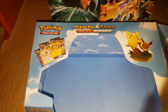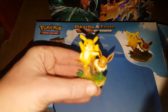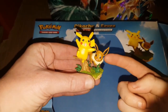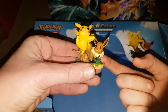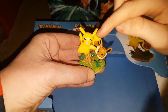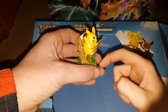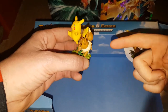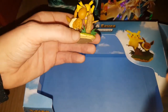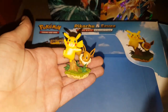We're gonna start off, guys, with the minifigures. You can actually see all the detail on Eevee on its mane, and Pikachu on its face and stuff. Really detailed, and that grass is really detailed. You have to look out for fake ones because there are a lot of fake ones. They don't come as detailed as this. Well, that is really good quality.